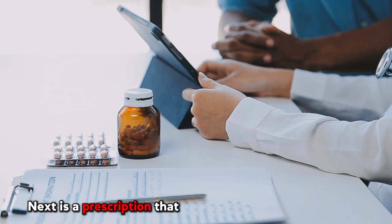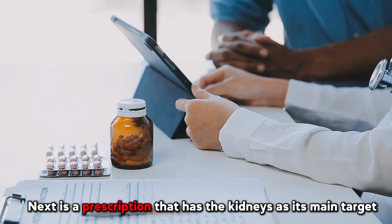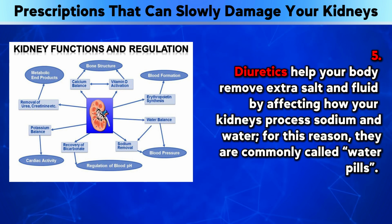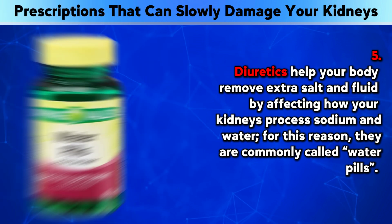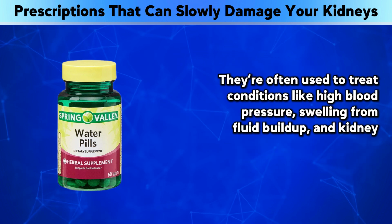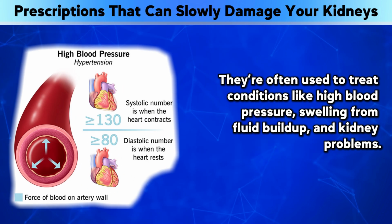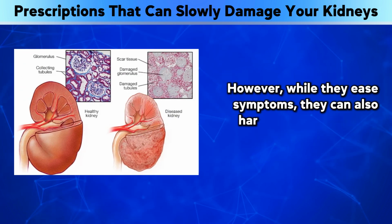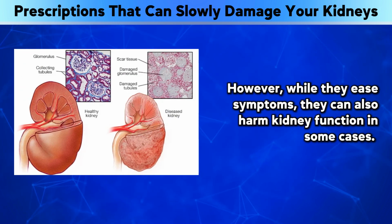Next is a prescription that has the kidneys as its main target. 5. Diuretics help your body remove extra salt and fluid by affecting how your kidneys process sodium and water. For this reason, they are commonly called water pills. They're often used to treat conditions like high blood pressure, swelling from fluid buildup, and kidney problems. However, while they ease symptoms, they can also harm kidney function in some cases.